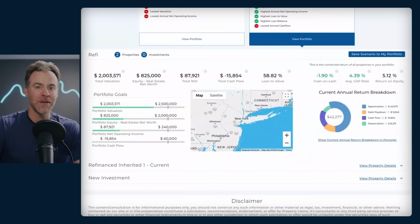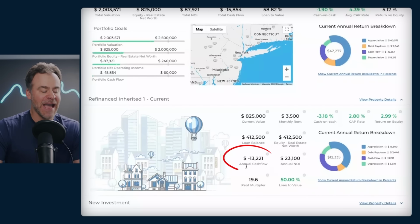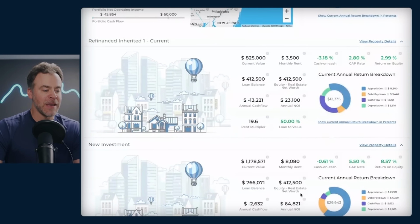Why is that? We're putting on high debt on a poor performing rental property, and two wrongs do not make a right. And so you can see down here, the current property that this person has will be negative cash flowing. And then the new rental property, even at a 35% down payment, will be a negative cash flowing property as well. So I definitely don't recommend this scenario.